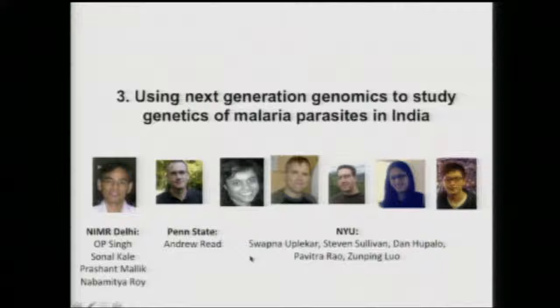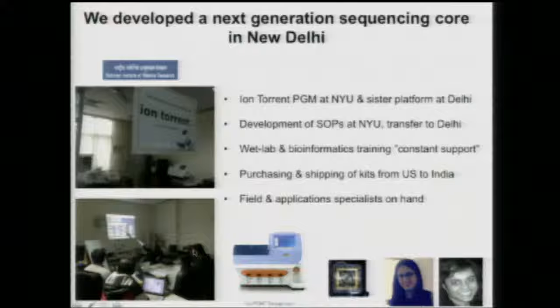We've also been developing and using next generation genomics to study the genetics of malaria parasites. And this in particular is with Andrew Read at Penn State. And we've developed a next generation sequencing facility in Delhi. We decided to use the Ion Torrent PGM platform. This is it shown here. It's basically a benchtop next gen sequencer. You can take it out of the box. It's basically like a big pH machine, and it identifies hydrogen ions as the DNA strand extends.